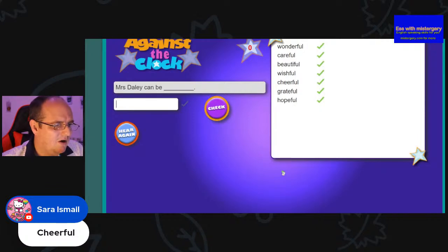Let's have a look at that one. Forgetful. Mrs. Daly says she can be forgetful. Forgetful can describe me sometimes. I think we can all be forgetful, though, if we're honest. At some point in our lives, everybody forgets something. If I find one person on this earth who says, I'm not forgetful, you will have been forgetful at one point in your life. We always forget something.